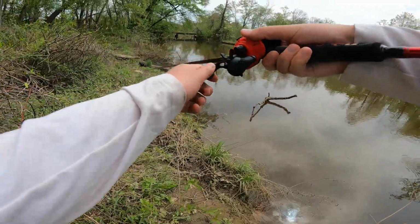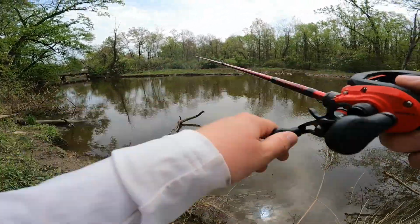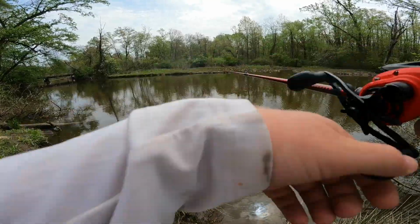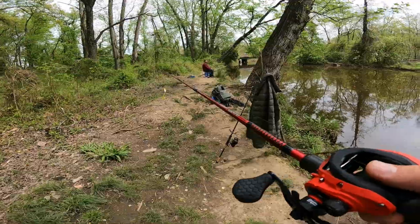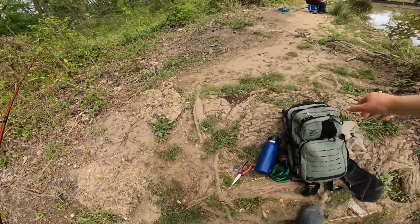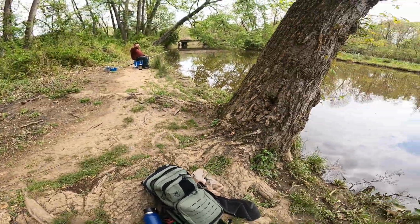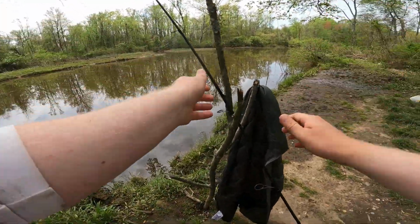That was a fish. Oh, damn. He's not getting it. Nah, not yet. I came back from my sunglasses. Here? Yeah, it's doing like... Really? Let's take a little peek, see if he stole my minnow.